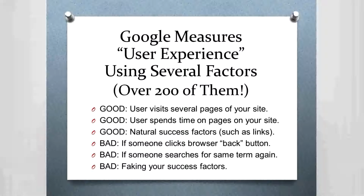For example, putting a bunch of links on a website that is devoted to just links, which are called link farms, is bad. When Google finds out that you're doing that, they can remove you from their index completely, and that's called a Google slap. That's something you absolutely want to avoid. Don't try to fake your success. Just go with what is natural, and that means gradually building your site over time with good quality pages and lots of really good content that people have an easy time finding and clicking around on.